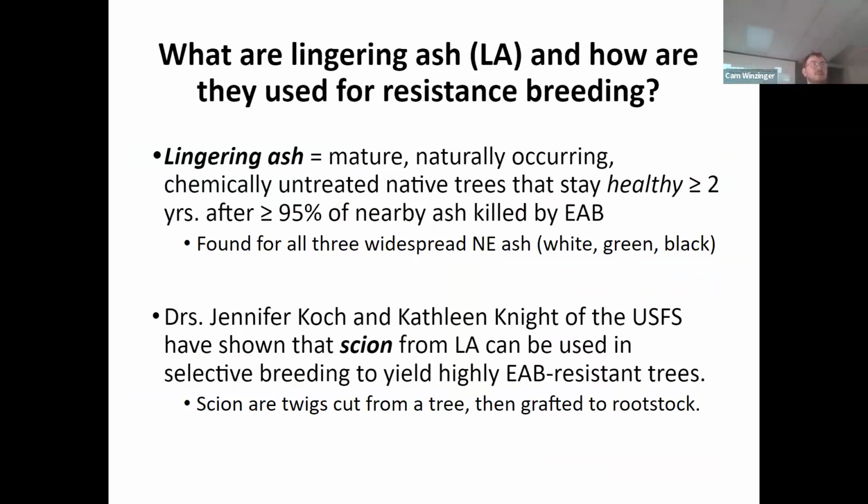So first off, I'm going to be saying the term lingering ash, or LA, a lot, so I want to establish what that means. A lingering ash is a mature tree, which means a DBH of greater than 4 inches, DBH meaning the diameter at breast height. So any mature ash tree that is naturally occurring, that has not been chemically treated, and stays healthy after 95% of these surrounding ash trees have died due to the emerald ash borer.